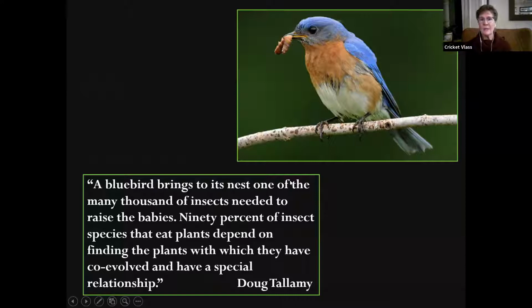So this is what you want to see: a beautiful native eastern bluebird eating a caterpillar, going back and foraging on a native plant, and bringing it back to feed its young. A bluebird brings to its nest one of the many thousands of insects needed to raise its babies. It's a very important thing to deal with the plants that have co-evolved.